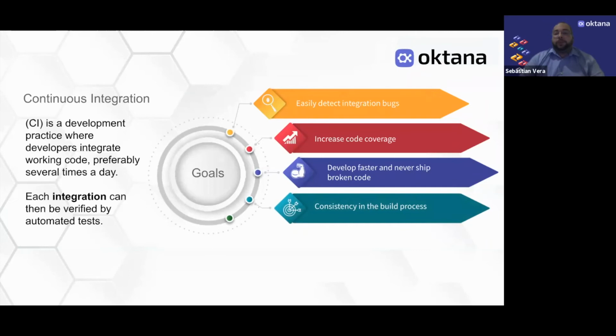Consistency in the build process. Continuous integration results in a more streamlined software development process. It increases consistency, reduces the risk of major errors during the development stage, and will let us rely on automated frameworks that will be able to repeat the process over and over again. This consistency is achieved by the reduction of manual procedures and hands-off.